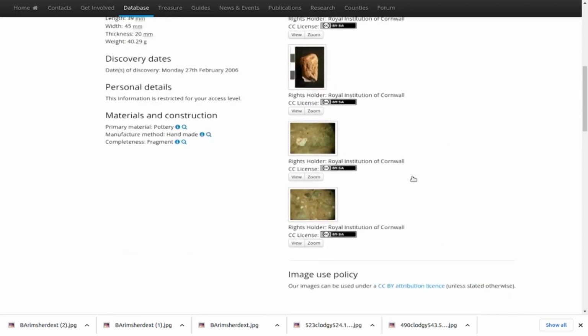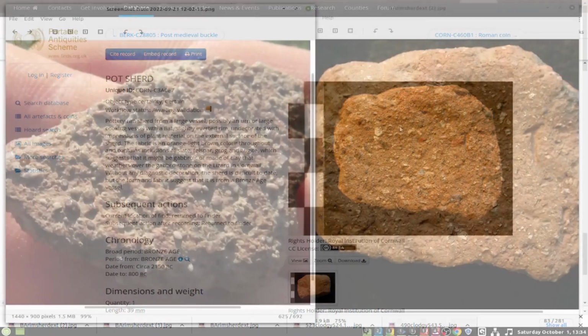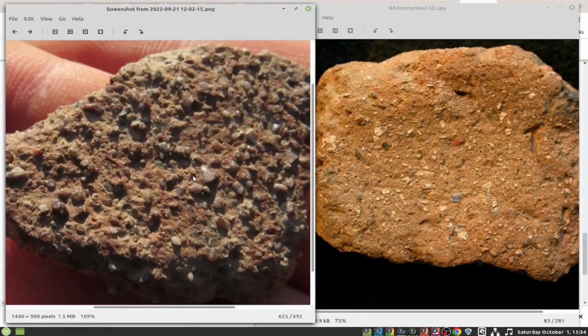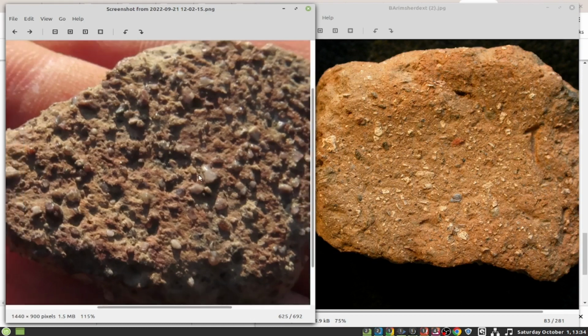Right. So let's go and have another look at this piece here and compare it with my bit. Right, so here's my bit, and there's their bit. I reckon mine looks more crusty. What do you think? As you can see, there are lots of different bits in here, all sorts of things, all different coloured stones. There's a red patch here and then a pale patch there. Like up here, look, you've got red patches and pale patches. So it's very similar.